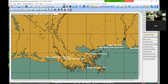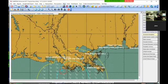So here we are, 3 a.m. tomorrow morning, and the system is just south of Morgan City, Louisiana, right at hurricane status. And notice the Grand Isle over here just to the right. This was my number 5 pick for my city predictions this year. This will make, I think it's like 14 out of 16 years that one of my top 5 cities has been impacted by a tropical system. So that's going to remain intact.